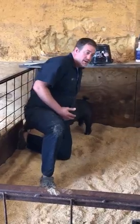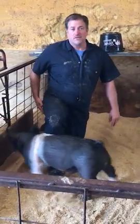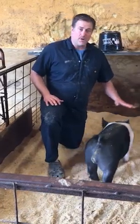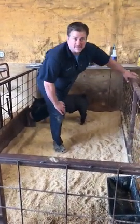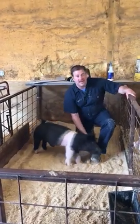So this hog was born in early January, and today's April 6th. So we're going to call him 4 months old. Right now he probably weighs close to 100 pounds. Now in the next 2 months he will grow very, very fast. He'll gain over 2 pounds a day. And when he's 6 to 6.5 months old, he's going to weigh 250 to 280 pounds.